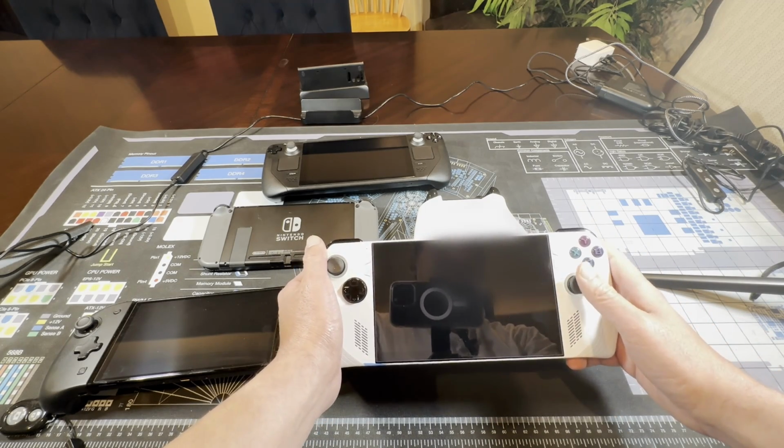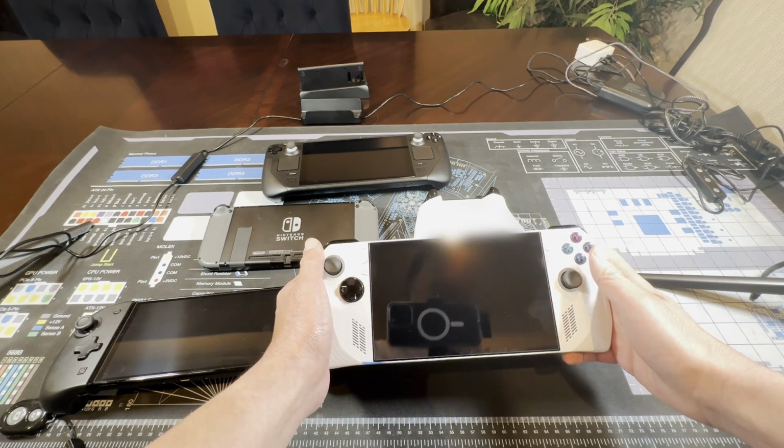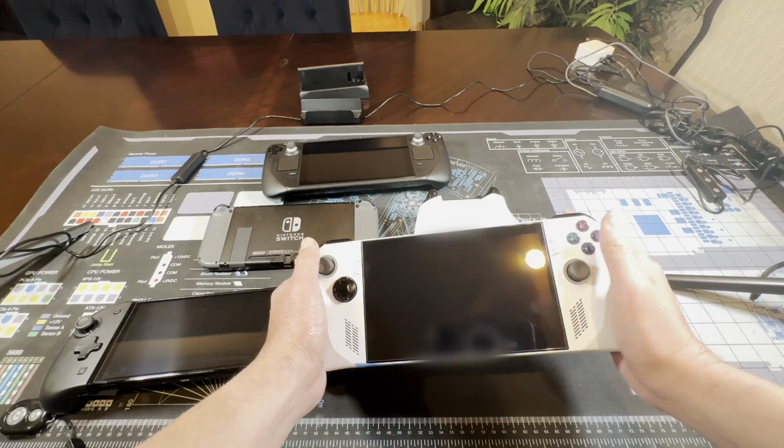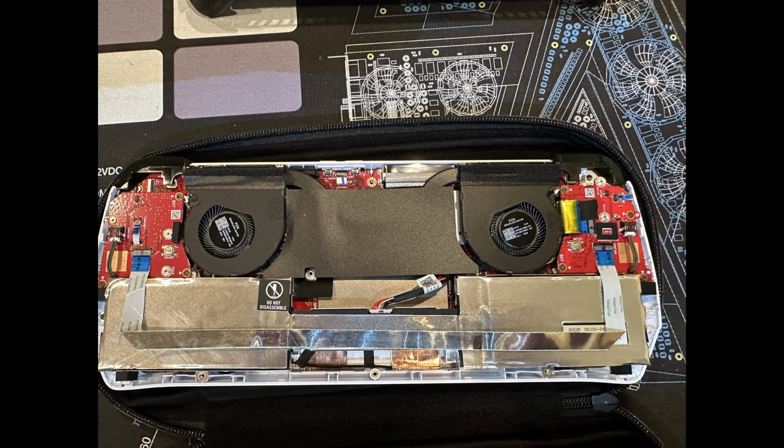to kind of use the analog stick more appropriately. Other than that, I think this is probably the thing I hate the most about the Ally, which is the positioning of the analog stick combined with the shape of the shallow grips. It's just awful. So the first thing you should do when you get your Ally is to boot it up and make sure everything works fine.